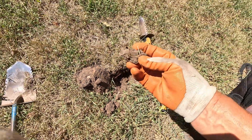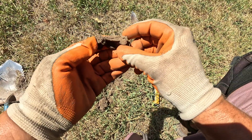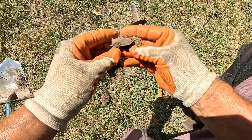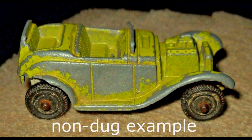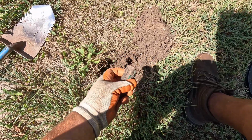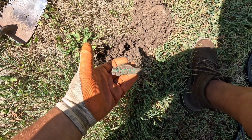This one is more like what I'm looking for. That is very likely an old Tootsie toy. I love those. Very cool. We'll clean it off quite carefully and see what we've got. Alright guys, another one of my favorites, toy car. That one is like a sedan, but anyway, we'll clean her up.